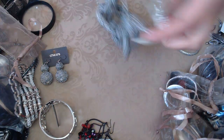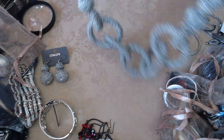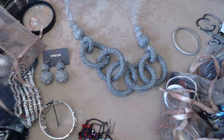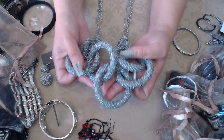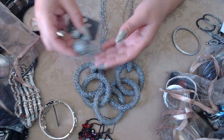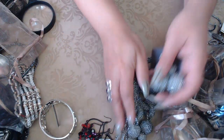And then we have this. Oh my goodness. So pretty. It's a nice big statement piece. Look at that. This sold for $48. Very, very nice. Beautiful beads, silver beads, and then it has the beautiful earrings to match. So we have that piece.